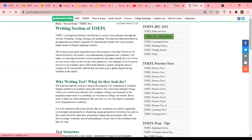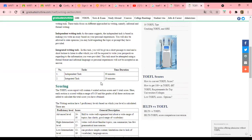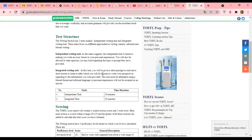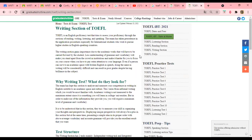That's why writing a test, structure, general description, writing tips, but there's not an actual practice. Mainly tips. Okay, so when you see this type of sites, there will be few, real few. They're not extreme like we are used to, because the test is another thing.